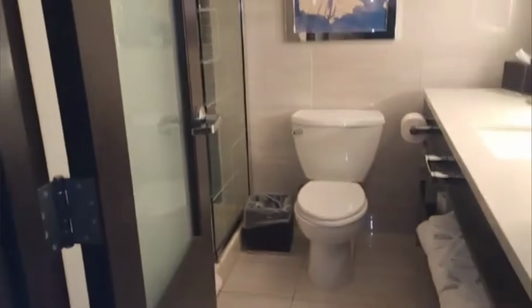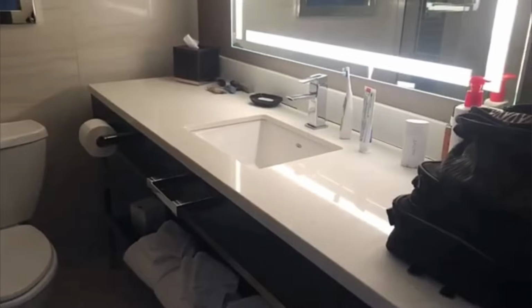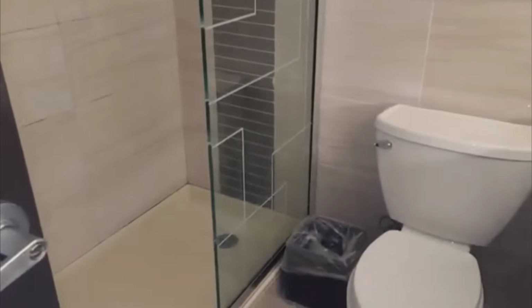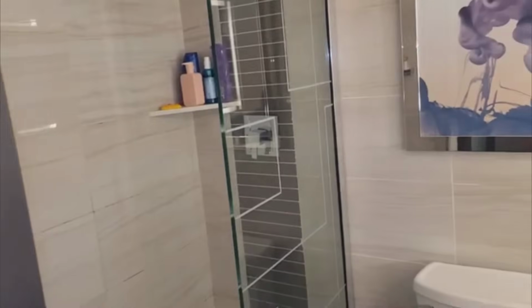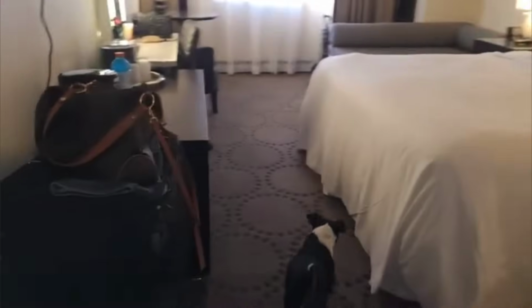It's got newer fixtures. It has a shower. However, the shower leaks all over the floor because the door is not wide enough, long enough. There's nothing that closes. There's just that little piece of glass. So unless you stay right there in that little tiny bit, it leaks all over the floor. So it's terrible, terrible, terrible. But it is remodeled and it is new. So this is one of the nicer bathrooms in all of the casinos.